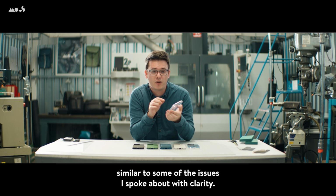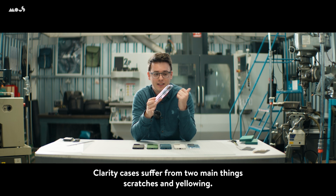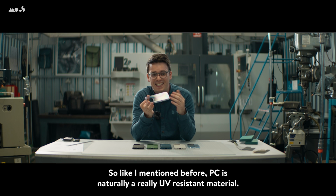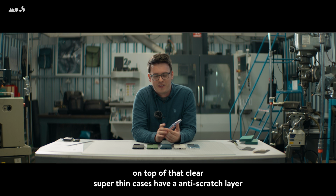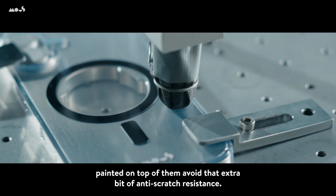Similar to some of the issues I spoke about with Clarity, clear cases suffer from 2 main things, scratches and yellowing. For this one, the whole case is made of PC, so like I mentioned before, PC is naturally a really UV resistant material. On top of that, our clear, super thin cases have an anti-scratch layer painted on top of them to provide that extra bit of anti-scratch resistance.